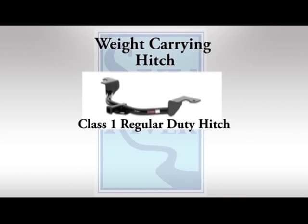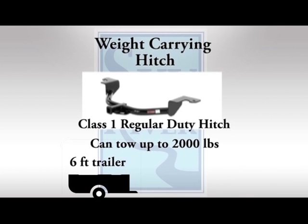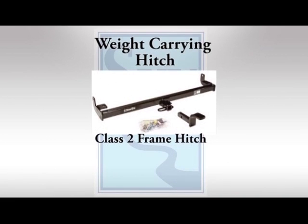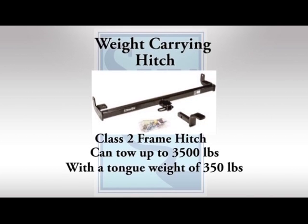Again, a Class 1 hitch can tow up to 2,000 pounds, which might include something like a 6-foot trailer or maybe a 14-foot boat trailer. A weight carrying Class 2 frame hitch is a little more heavy duty in that it can tow up to 3,500 pounds with a tongue weight of 350 pounds.